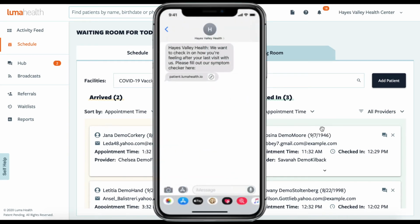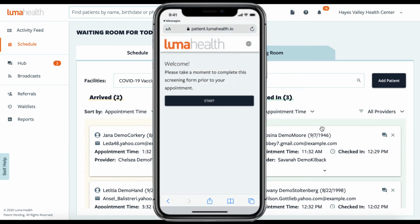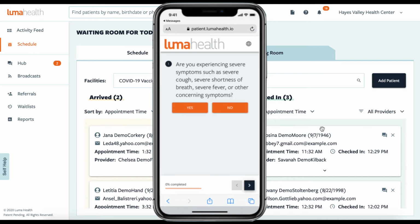After a patient's first dose, it's important to follow up on how the patient is feeling. This can be sent automatically based on the number of days after the first dose.